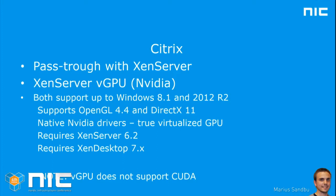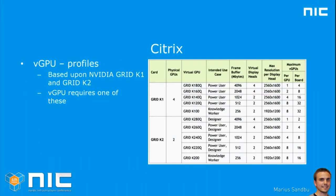So when I create a vGPU, I have different profiles that I can use, depending on what type of users need access, depending on the requirements. I don't know if you can see it very well. I'll try zooming. But anyways, if you want to use vGPU, you need to have one of two cards. It's the NVIDIA Grid K1 or K2 cards. Now the K1 card has four physical GPUs, so it's like having four CPUs on a card. On the Grid K2 card, you have two GPUs, which have a lot more horsepower in them.